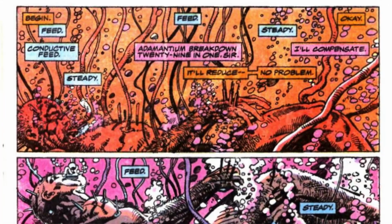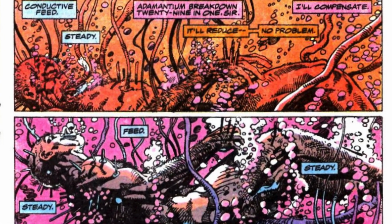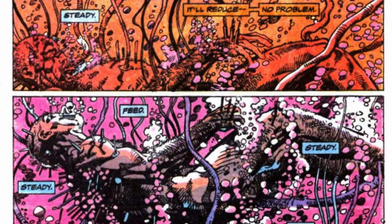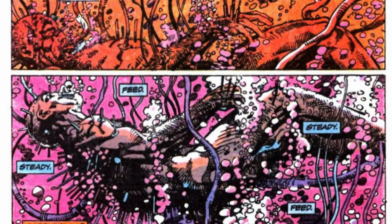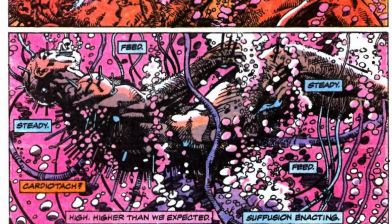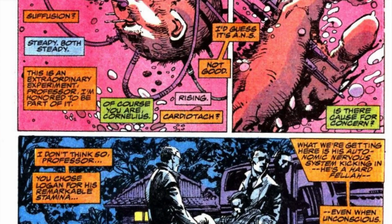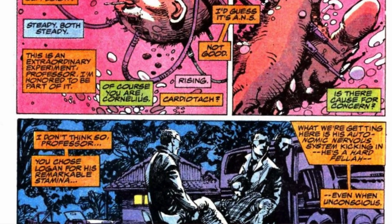And again, this Weapon X series had a profound effect on me as a young fan of comics and of Wolverine specifically. I remember reading this story when I was younger, and just the epiphanies in terms of that's how Wolverine was able to do what he did.